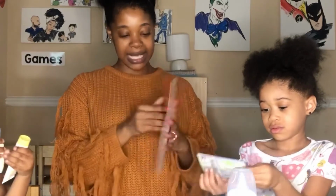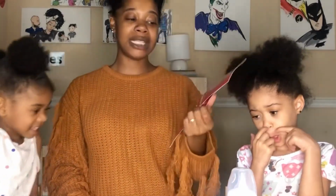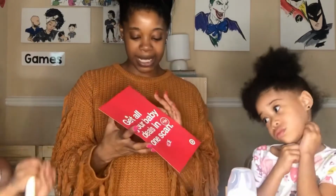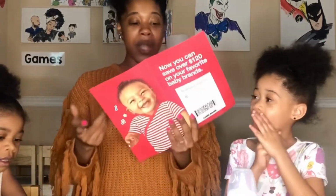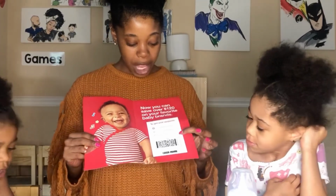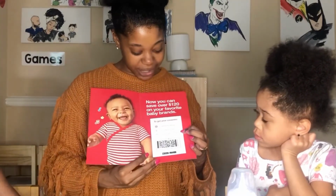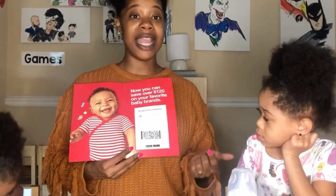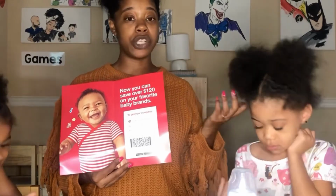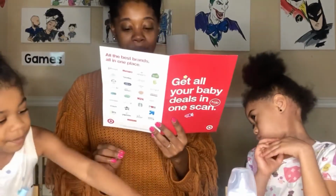Now, this is a little booklet, and if you're familiar with the Target baby bags, the booklet that they had before wasn't like this, but I'm pretty sure that this is something similar. Okay, and so instead of them sending you your coupons, you're going to download the Target app. You're going to scan this barcode once you get your baby bag, and then you just add your Target Circle offers. And so you'll scan this, and then all of your coupons should be added to your Circle app, or they may be added to your registry. So we'll see how that goes. I will add it to mine and see if it goes straight to my registry or if it goes to my Circle account.